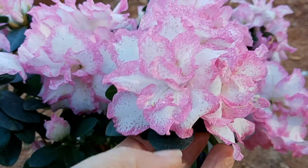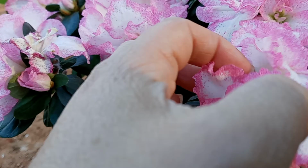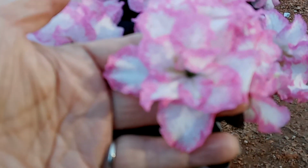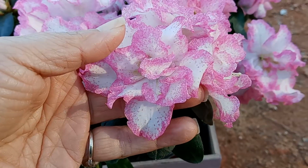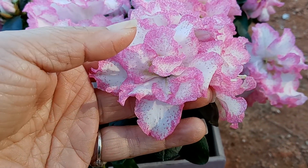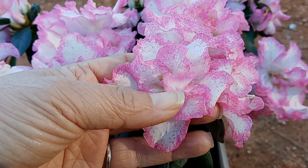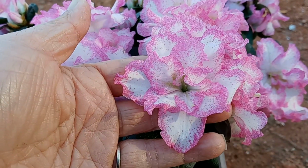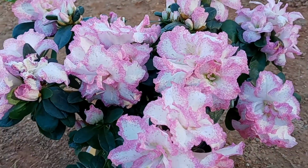Look at that, like one flower, here, let me see if I can show you. It's like a cluster of flowers, but within them, each single flower is like a double petal, whatever you call them. Kind of like when you talk about a rose, you get single petal and then you get double. But look at that, isn't that beautiful? Yeah, I'm totally in love with them.